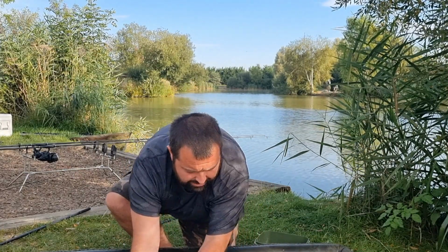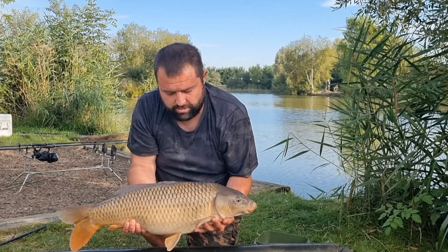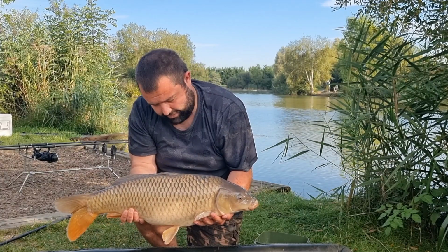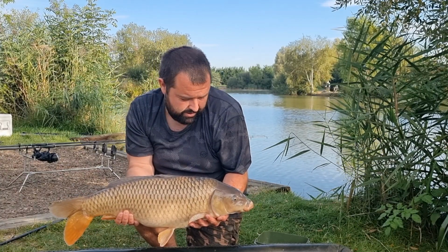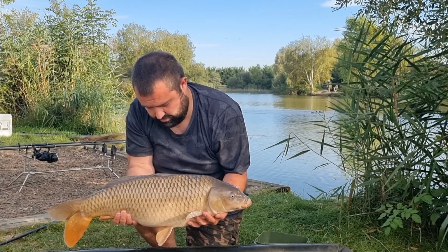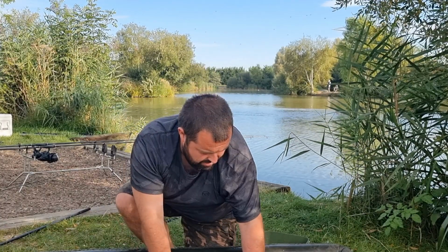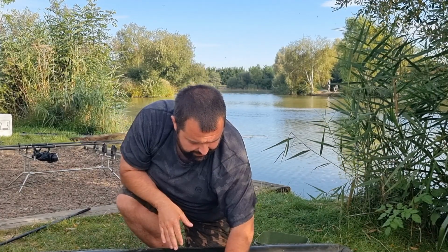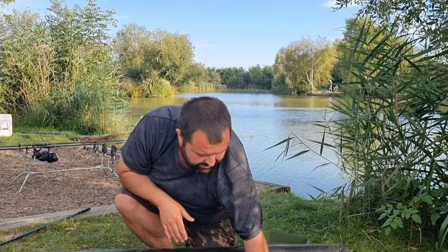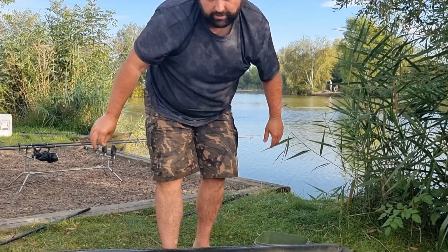Right. Here we go. 14.5 pounds off the island again. She's not happy, so let's get her back. Do it all over again.